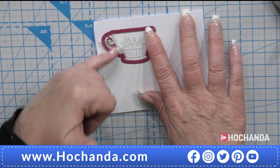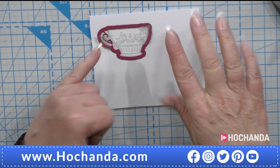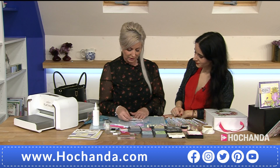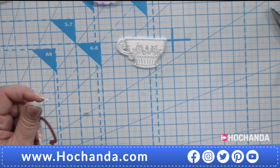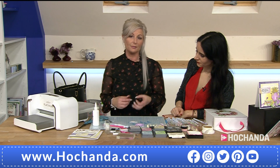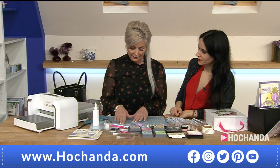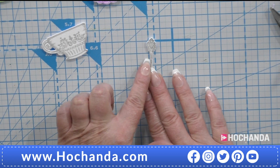So, going back to the stamping and die cutting, the cutting edge is right on the edge, so it fits straight on there. Really easy. You pop that through your machine, and that's what you get. It's all cut out perfectly. It's a great system that Heartfelt have given us, because they're giving us the option to stamp and then die cut, or use the stamps on their own. And you've even got the spoon in there. Look at the decorative work in that spoon.